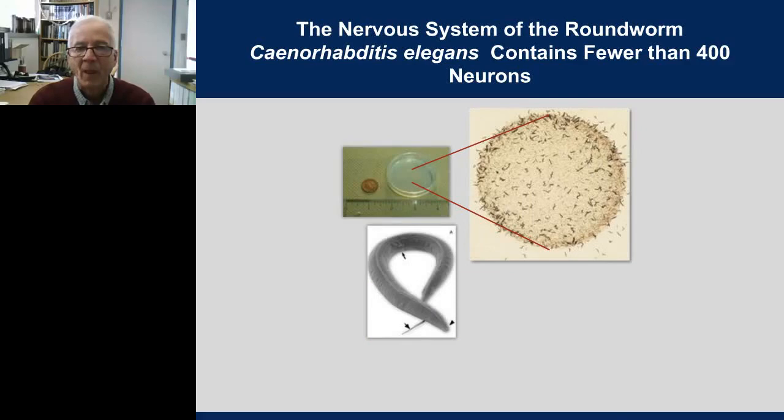So C. elegans is a millimeter long, grows on petri plates, and eats bacteria in the labs, so it's very inexpensive research. There are two sexes, a male and a female. The female makes her own sperm, so she's functionally a hermaphrodite, and we refer to her as a hermaphrodite. The hermaphrodite nervous system has 302 neurons in it, and the male has 383 neurons.